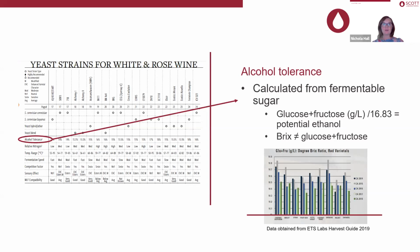Now, if you use Brix, it's very difficult to do so because Brix does not equal glucose and fructose. Brix is a great monitoring tool. Brix is total soluble solids, which is a density measurement impacted by pressure and temperature. If Brix were to equal glucose and fructose, we would not see this chart that I have taken from ETS's Harvest Guide last year. If Brix in grams per 100 mils equaled glucose and fructose grams per liter, 1 Brix would equal 10, and that would be at this bottom line here. We have things above the line showing the relationship or the lack thereof.